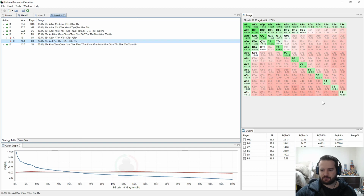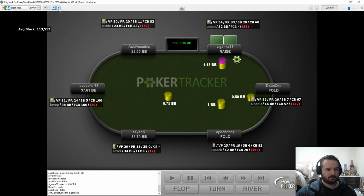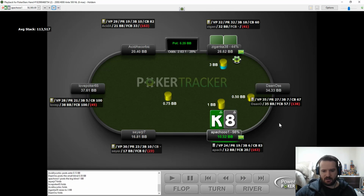So yeah, I think we need to be calling there with the threes is the moral of the story. However, if there are bubble considerations, then that changes things very drastically, and we can fold the threes for sure. King 8 here, I think we can just reshove. We'll have a small amount of fold equity, and we're probably just doing good enough against his range that's opening here.